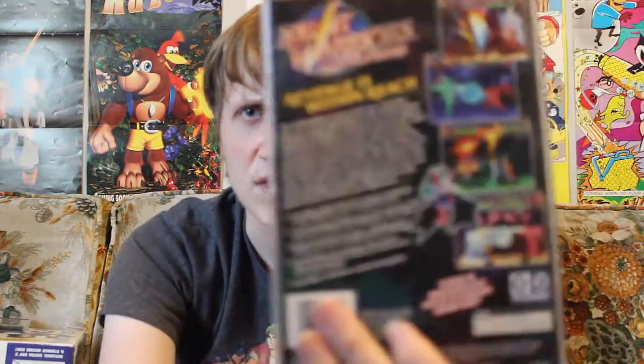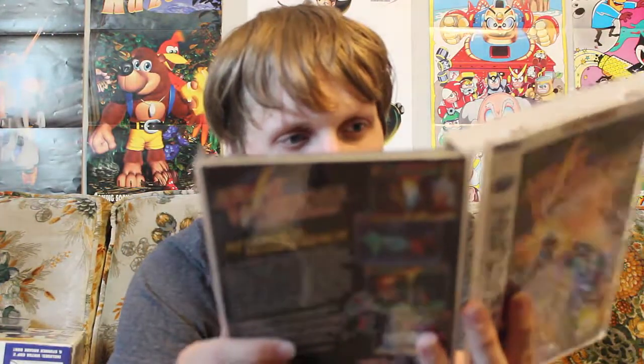The animation is actually pretty decent on this one, and oh, this has a little foam thing. I might put that in the Nights, actually. That's pretty cool there. And then here's the game. Yeah, Night Warriors, really fun fighting game for the Sega Saturn there. I got this for maybe less than $7 or something like that. So pretty good deal.